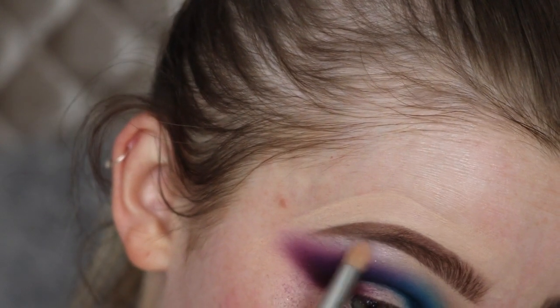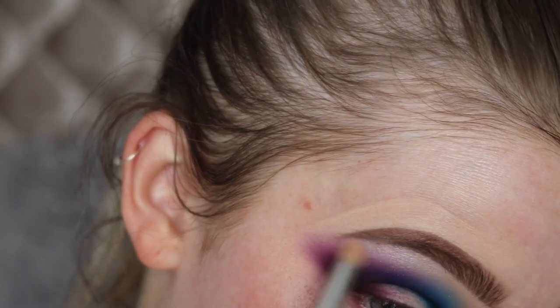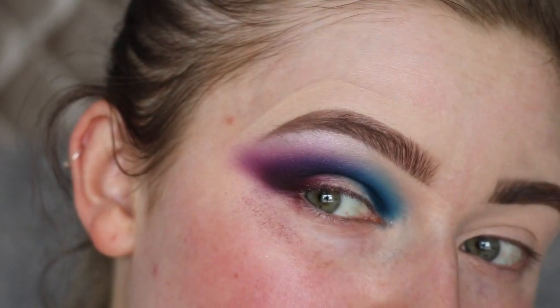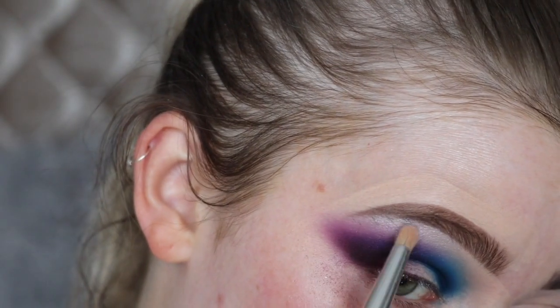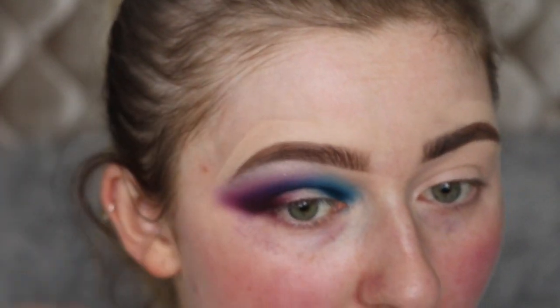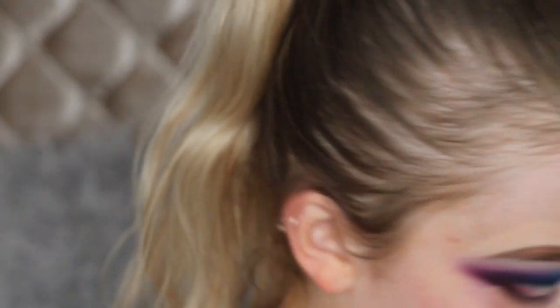So it's like a little bit of a sheen. I'm gonna take some more of that Moony colour. Does that look nice? Don't know. Oh well. Fucked it.